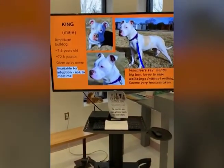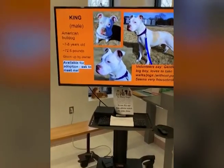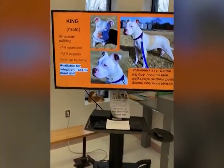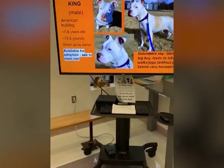King, American Bulldog, 7 to 8 years old, about 72 pounds. Volunteers say he's a gentle big boy. He enjoys walks without pulling and seems very housebroken.